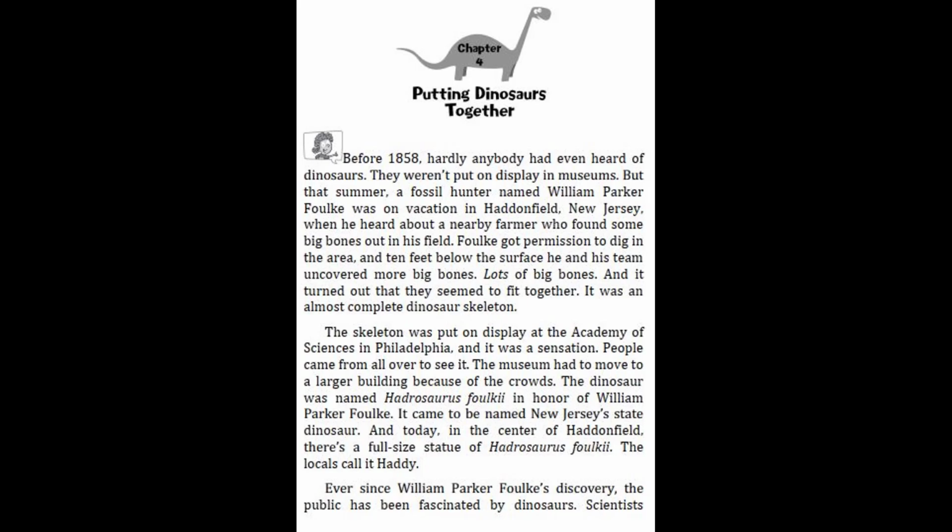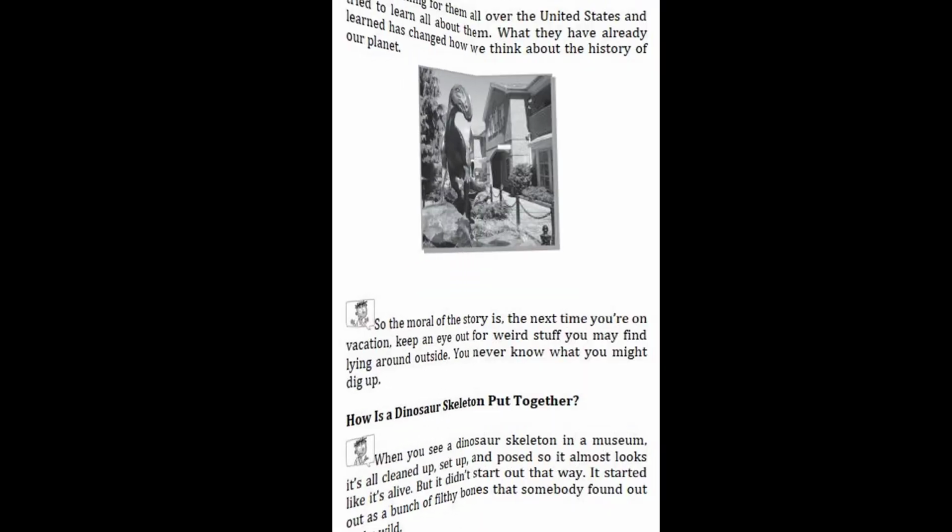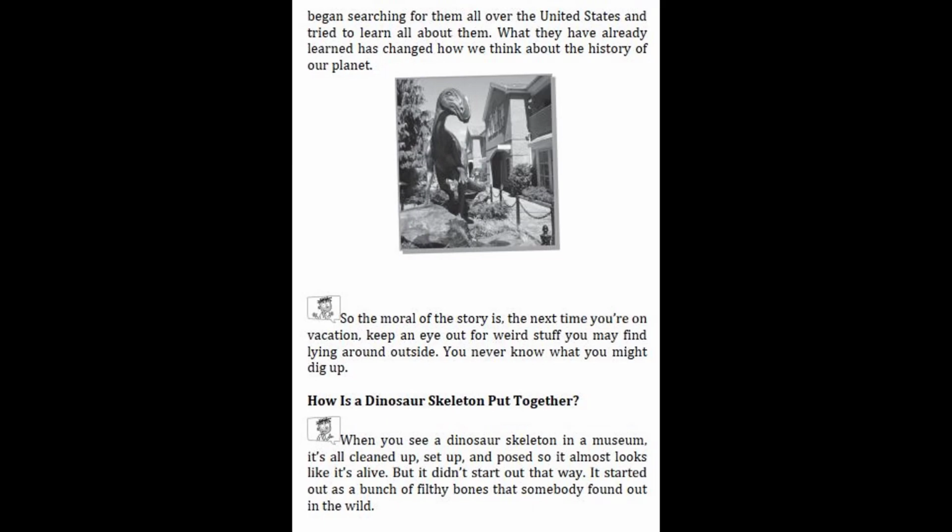Ever since William Parker Folk's discovery, the public has been fascinated by dinosaurs. Scientists began searching for them all over the United States and tried to learn all about them. What they have already learned has changed how we think about the history of our planet. So the moral of the story is, the next time you're on a vacation, keep an eye out for weird stuff you may find lying around outside. You never know what you might dig up.